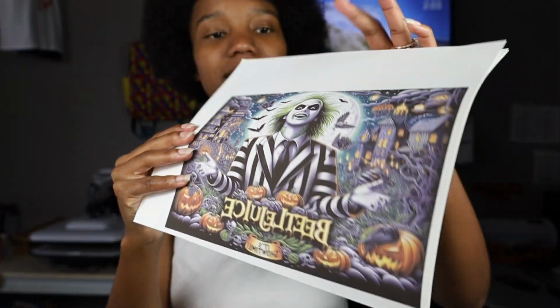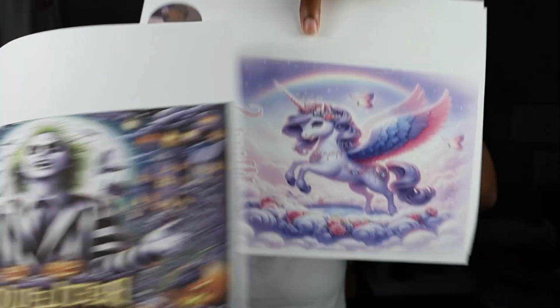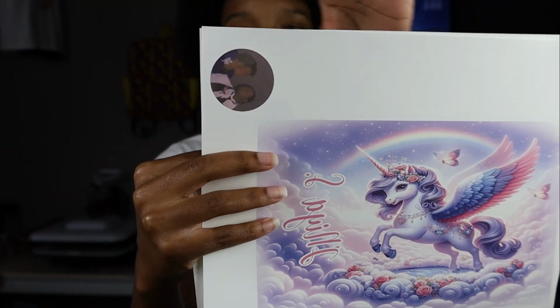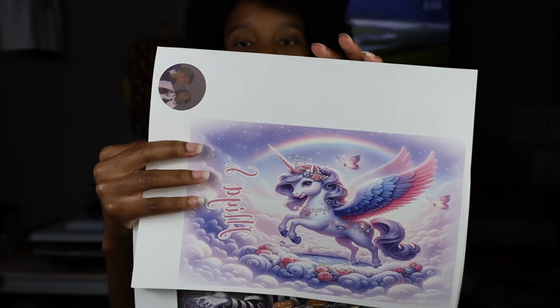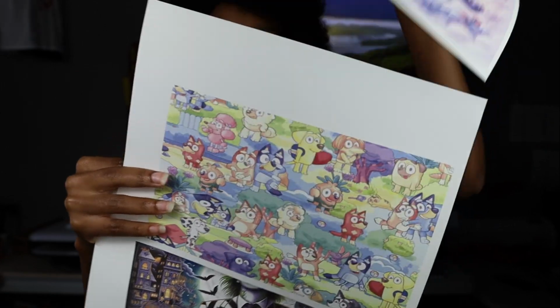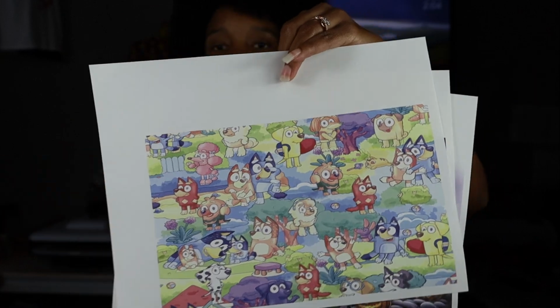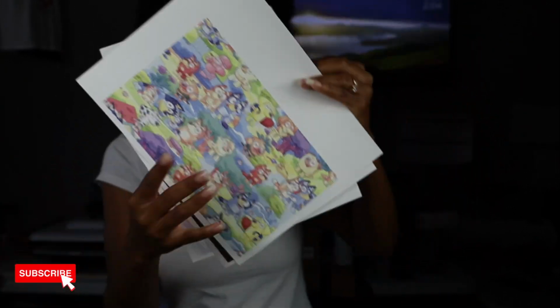I think that design is going to sell so well if everybody else sees it. We also have a unicorn, and this is the angel wing design right here for the customer that's sending her pictures. Why not save some paper? And Bluey! Bluey! Who doesn't love Bluey? Yes, I'm a Bluey mom. Okay. So those are all the designs that we have to do. Let's go ahead and get to work because it sounds like we have a lot of designs to do today. Let's go ahead and get started.